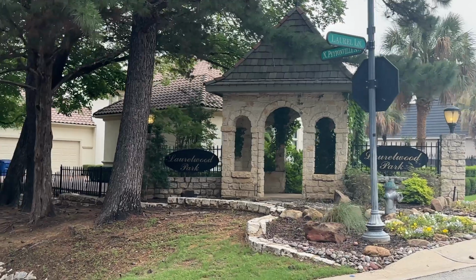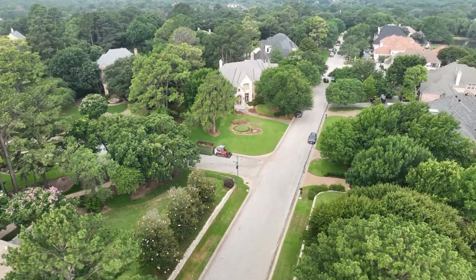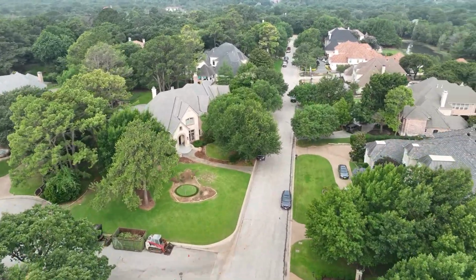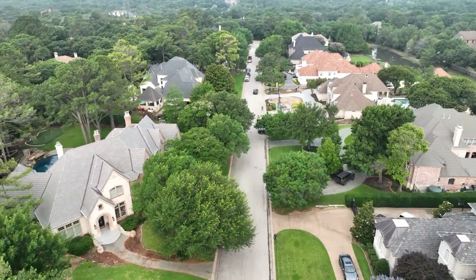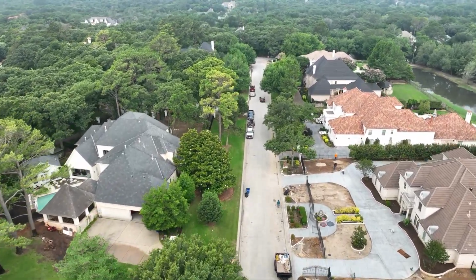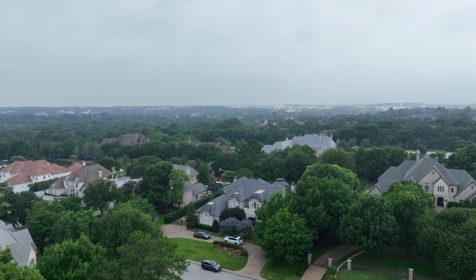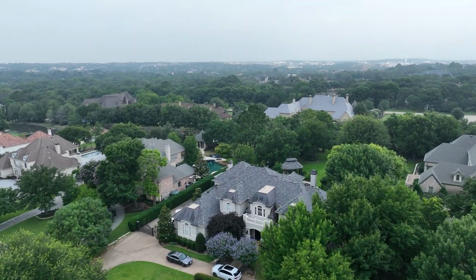Which leads us to talk about Laurelwood Park. Now, Laurelwood Park is a one-street neighborhood in Southlake. Very few people actually even know about this neighborhood, but I love it because it's in the beautiful section of Southlake where there are estates from $5 to $12 million. Real close to Shady Oaks Boulevard, close to 114, easy access to the freeway.